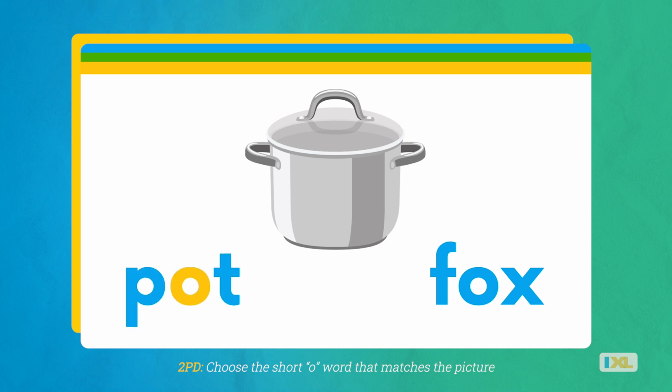P, ot, pot. We found the word that matches the picture.